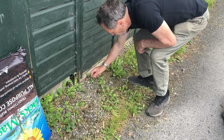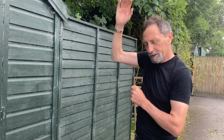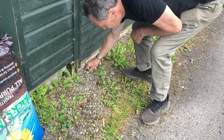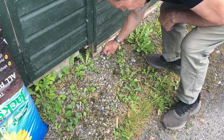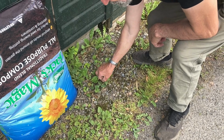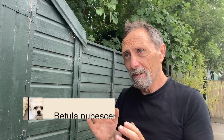Now, if they were left alone, come back here in 10 years' time and you'd have 20-foot birch trees. And which birch is it? Is it the downy birch or the silver birch? You can close your eyes and tell the difference by rubbing the stems. If the stems are soft and downy, it's a downy birch, Betula pubescens. If the stems are slightly warty, it's Betula pendula, the more elegant lady of the woods.